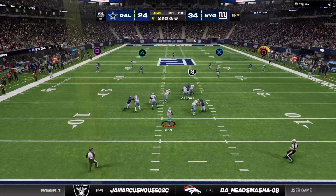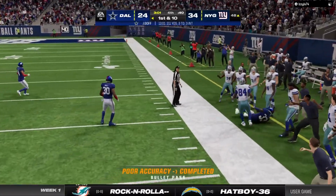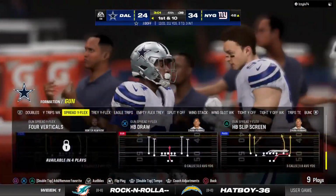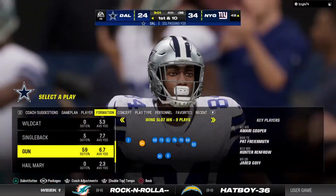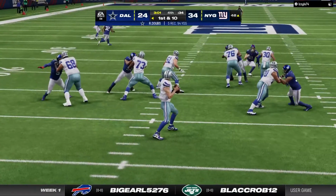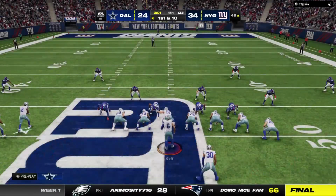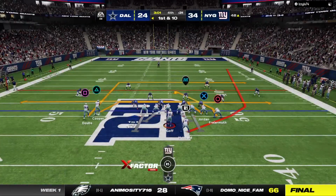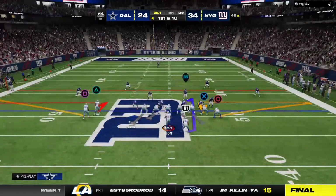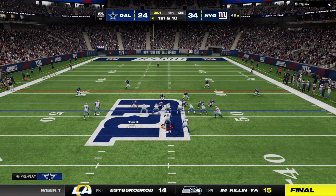Goff. Looking deep here for Dobbs. And this is caught right along the sideline. What a job of keeping the toes in bounds there. 33 yards that time. And here's a spot where this offense says, we got to start making something happen. We're down 2 scores. It's the 4th quarter. We've got to start moving with some urgency. And here's a big play that gives them a ray of hope that they can get back in this one.